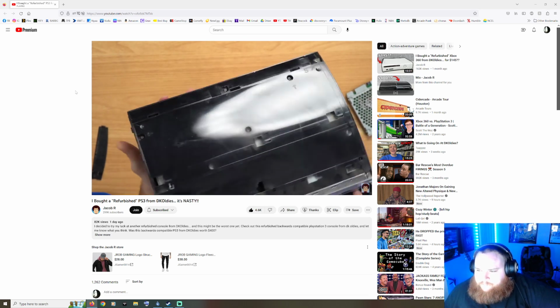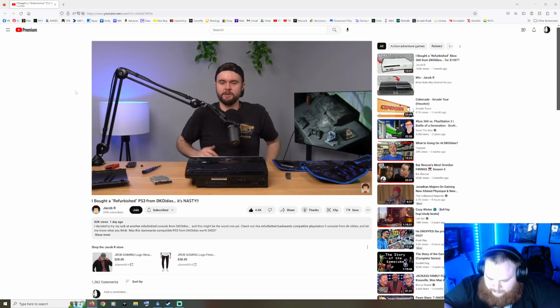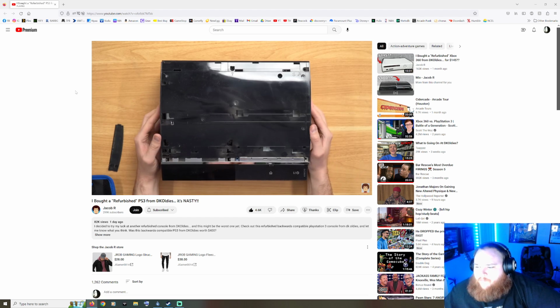Let's go ahead and take the rest of the cover off and see what it looks like on the inside. I don't have much hope for the inside of this thing, but we'll see. All right, guys, time for the big reveal. I got all the screws off on the top.